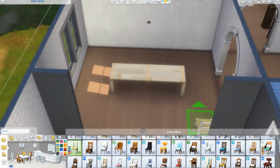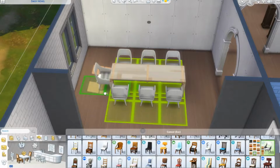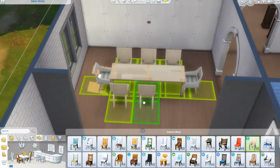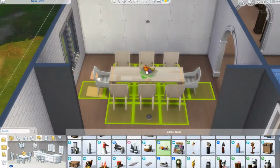So in the back here, this is where it goes into our extension. We have the dining room, but originally in this house it would probably have been the kitchen or something like that.